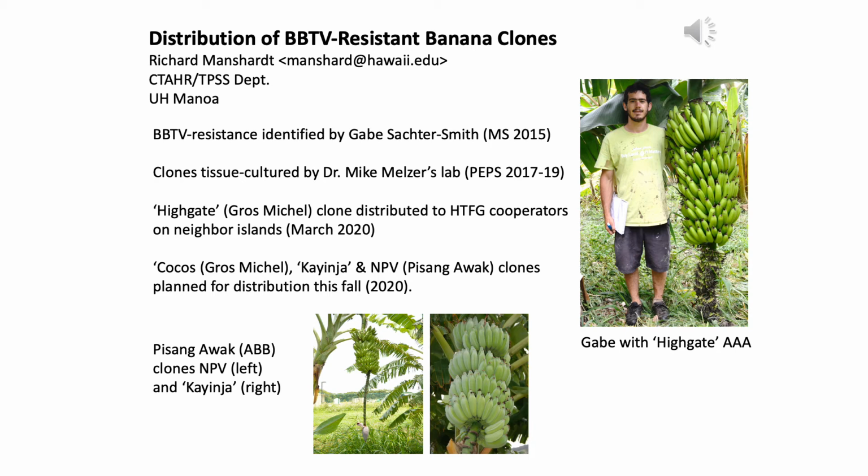Over a couple of years, he's put those 4 clones into tissue culture, and in that process, cleaned up the virus from the clones and ensured that the plants in tissue culture do not have bunchy top. That's a pretty technical procedure, and the worker in Mike's lab who does that is Asoka Da Silva.